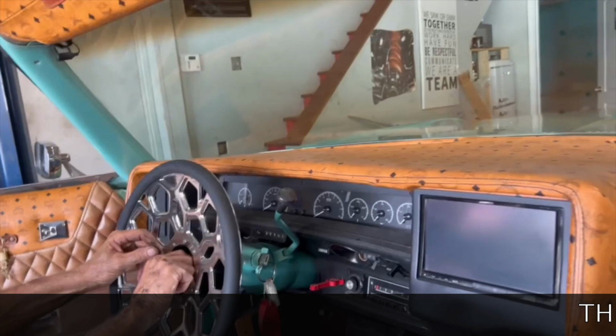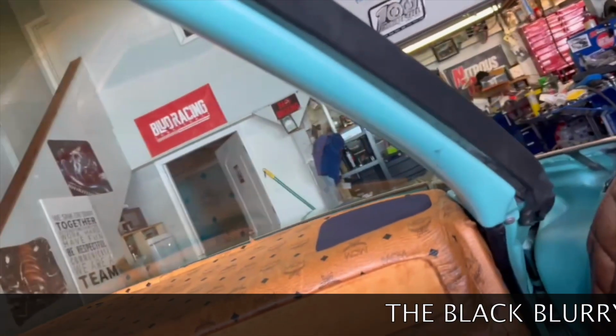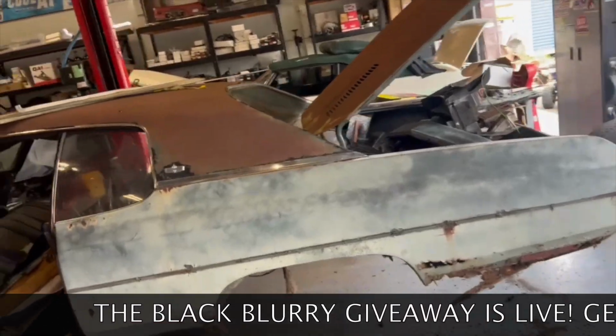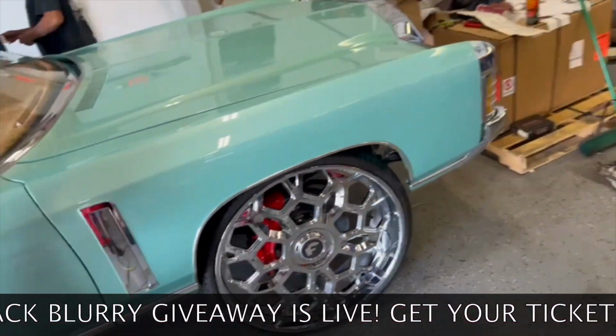That mean it's about to go for a test drive. They about to put that sticker right across there. Yeah, let me show y'all something. Look like that, huh? Y'all wanna look like that? Or y'all wanna look like that?